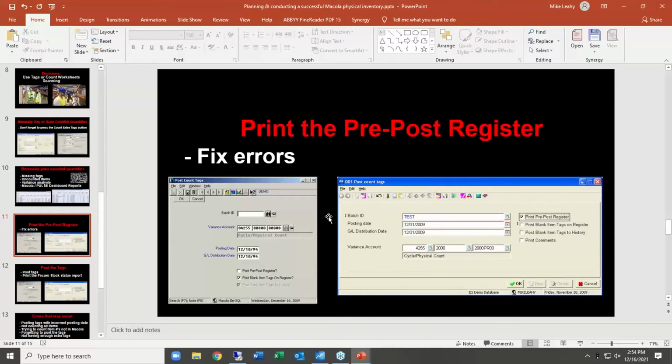And now the pre-post register, for those who may be new to this, is not a friendly report. At the very, very bottom of the report, it shows you a big variance and then tells you that you have problems. And the problems are for you to find. So if the report is 400 pages long, you have to be very, very patient as you look at it, even on the screen, 1 page at a time, tab, tab, tab, until you find what you want, especially if it's allotted items, because sometimes the error messages aren't very clear.